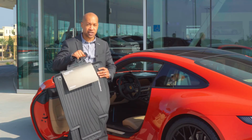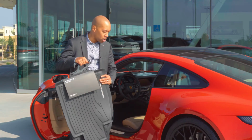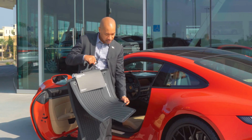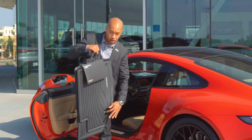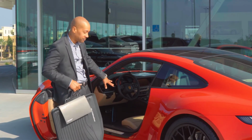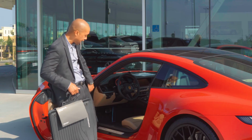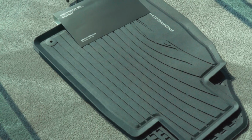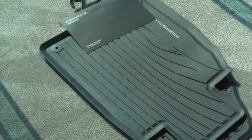So here we have the Porsche equipment floor mats, which are the all-weathers. The all-weather is going to be a lot more durable and kind of has a nice little edge all the way around the floor mats. And they will replace the Porsche factory floor mats, so they'll just snap right in. So just pull those out, and we'll be able to snap those in.